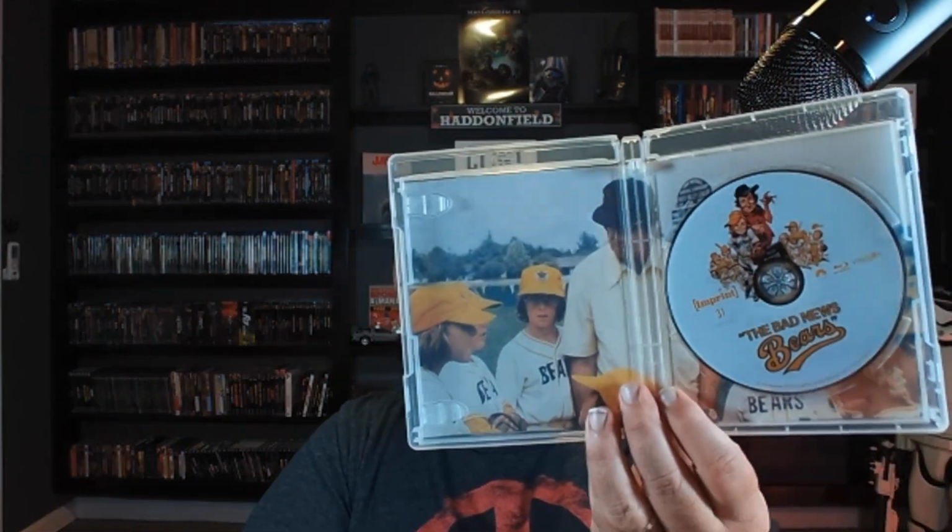There's the spine of the movie. And the box isn't the hard plastic, whatever, but it's a pretty solid box. There's the inside artwork. Not a whole lot of special features on this at all, guys. Really none. You get audio commentary. You get a theatrical trailer. That's really about it. But there's the inside, guys. Nice artwork on the inside. There's the disc art.